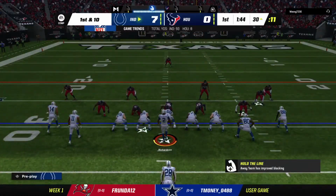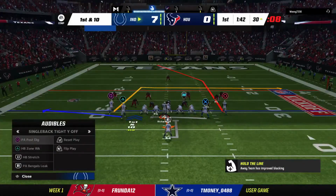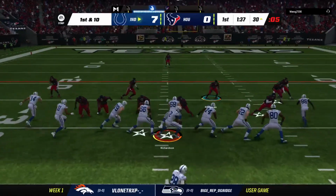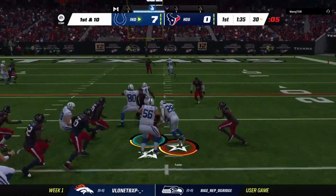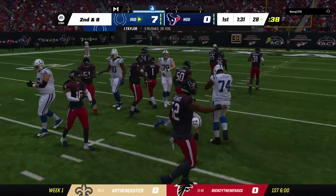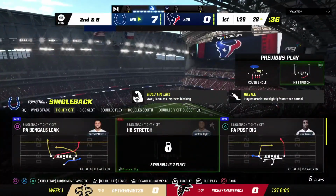So first and 10 now from the 30. They run once more with Taylor. And nothing much materializing there on the first down run. He'll get a couple, and that's it.